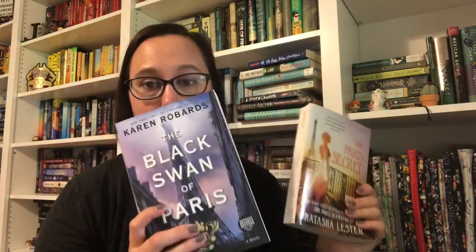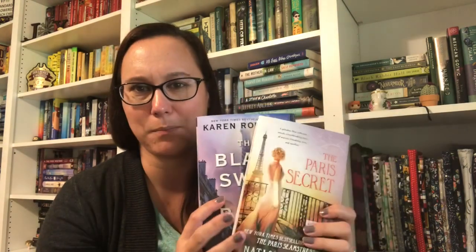So on the topic of ARCs, I have two other ones that our book club was picked to read through, I think it's the Cookbook Book Club. They pair book clubs up with ARCs, and they send you, I think we get like 8 of them to pass around the book club. So we were picked for these two books, which I'm not surprised based upon what we've read. And of course they're both set in Paris.